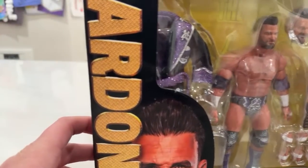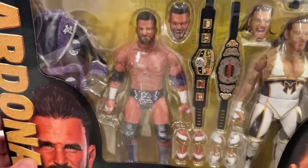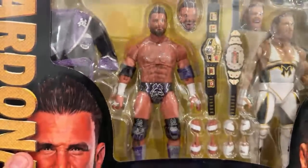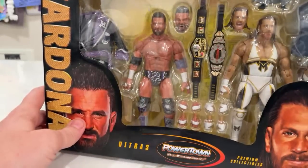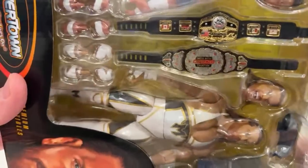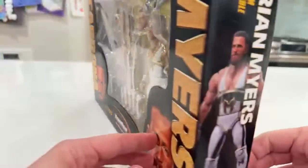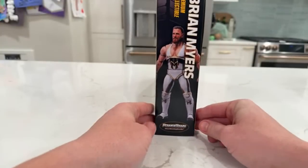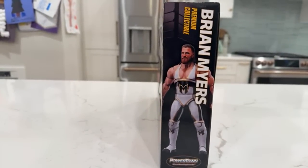There's the illustrious Matt Cardona robe that we heard is really what slowed this whole process down. Matt with an alternate head, tongue out, the NWA 10 pounds of gold, my TNA Impact Digital Media Championship that Joe Henry stole from me. That's a whole nother discussion. Let's check out the side panel here. Oh man, guys, premium collectible, premium item. I love this.